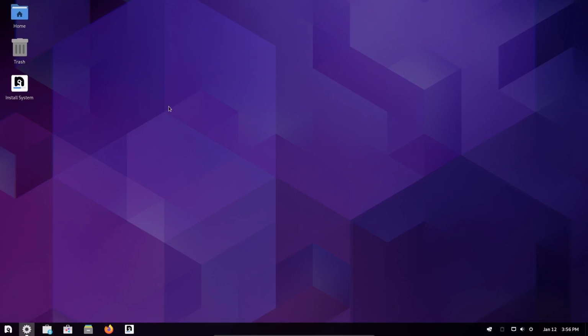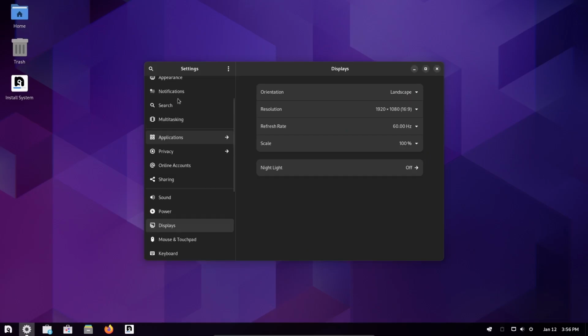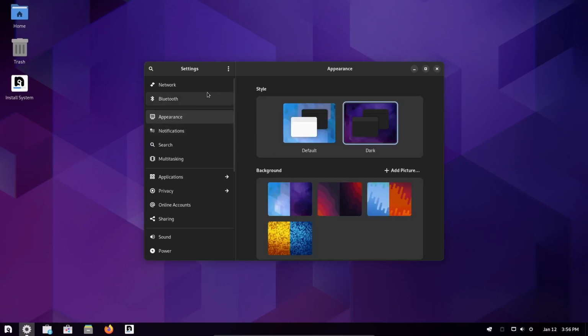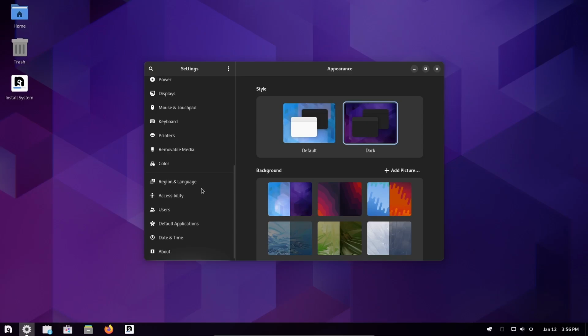So if we go back over to your settings again, I'm not going to spend a lot of time on these. You've got appearance settings, notifications. You can adjust your display resolution. Let's scroll down a little bit. You've got date and time, about. So changes that you want to make, you can make over here. They're pretty easy and pretty self-explanatory.